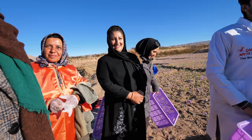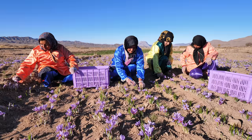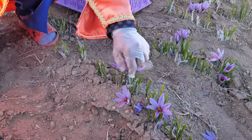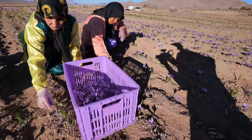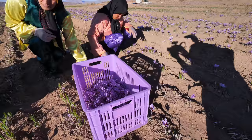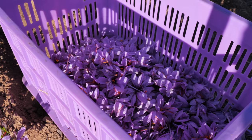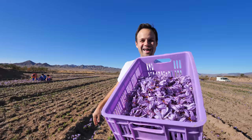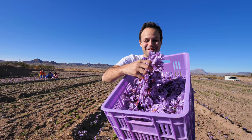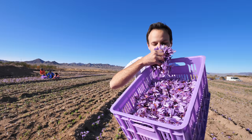Salam. And these ladies are gonna pick the flower. Yeah. The saffron. And here we are, these ladies are just starting the harvest. And you can see we're hand picking this saffron, piece by piece. Wow, look at this. We got a big basket of saffron. That's all pure saffron flower. And Hamid was telling us that 90 kg of the flower produces only 1 kg of the final product. And look at this. This is pure Persian saffron. So aromatic. Oh, that is pure Persian gold.